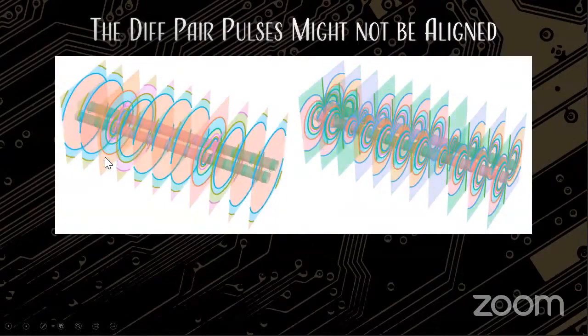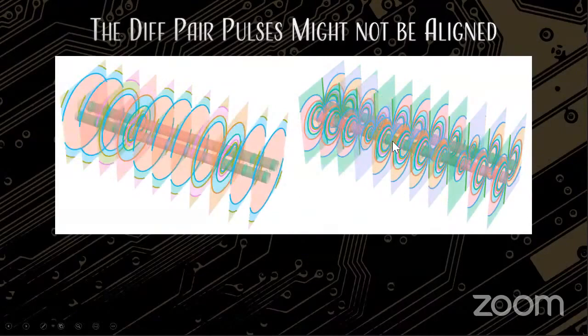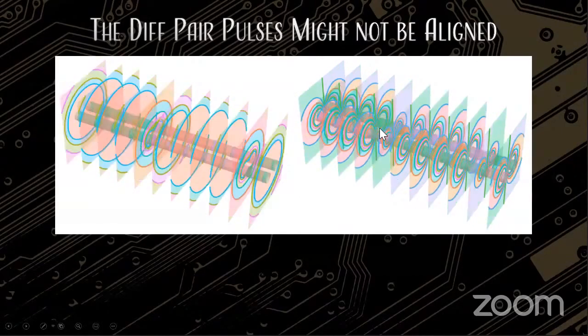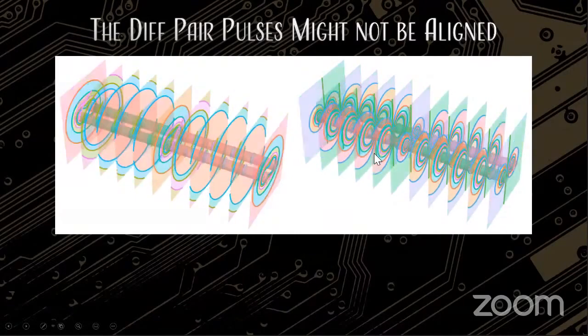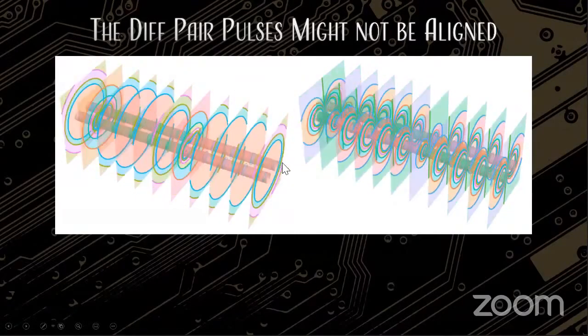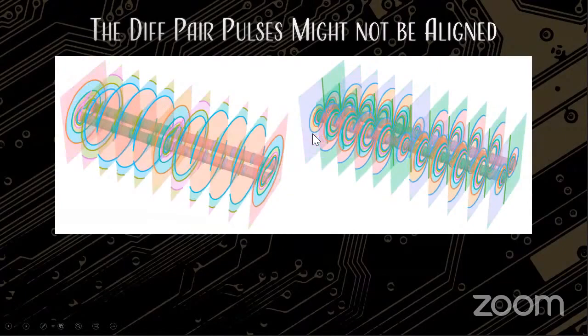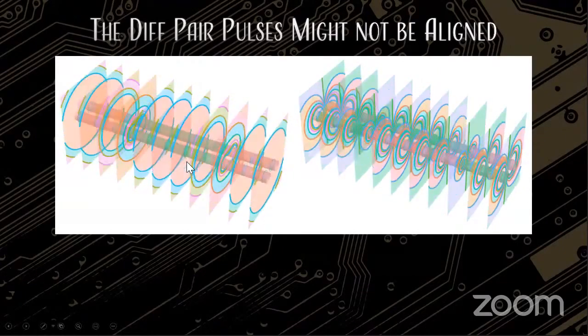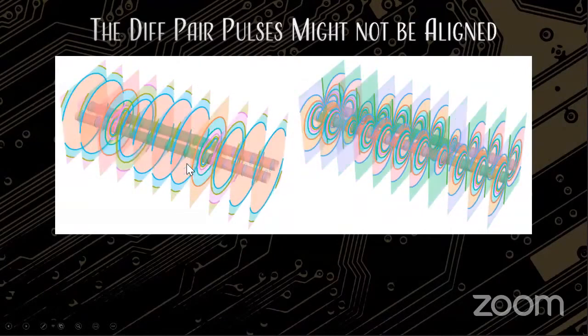And just another graphic of even and odd mode. If we did have a truly differential pair and one was going one way and one was going the other, okay, that'd be one thing, but it never happens that way. These things get out of sync almost immediately after they start to travel. So anyways, put in a return path.